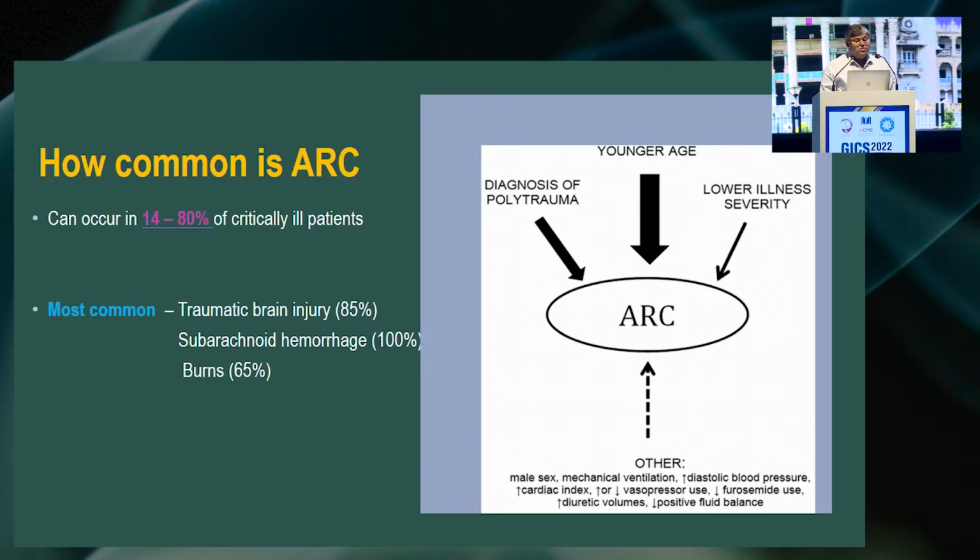So, how common is ARC? Studies show that it is common in critically ill ICU patients, 14 to 18%, and especially in traumatic patients, especially neurotrauma, also burn and polytrauma patients, and those patients going on inotropic support, and the younger age group. The more affected is the younger age group.